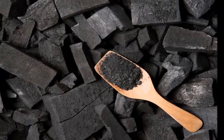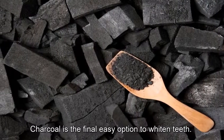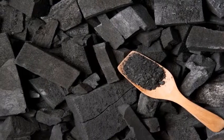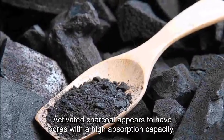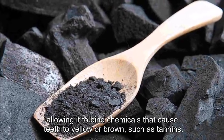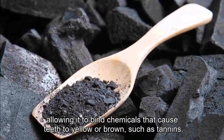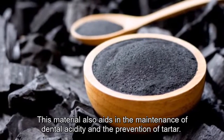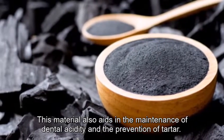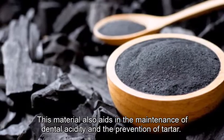Activated charcoal. Charcoal is the final easy option to whiten teeth. Activated charcoal appears to have pores with a high absorption capacity, allowing it to bind chemicals that cause teeth to yellow or brown, such as tannins. This material also aids in the maintenance of dental acidity and the prevention of tartar.